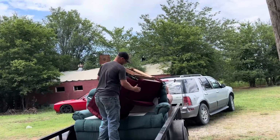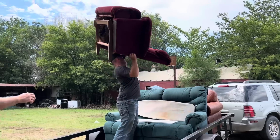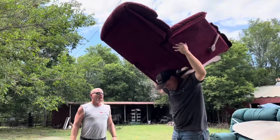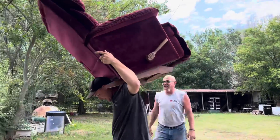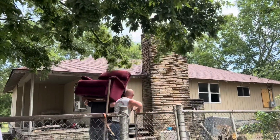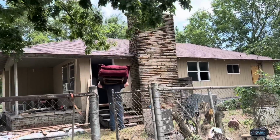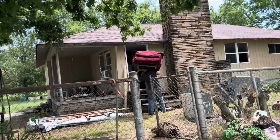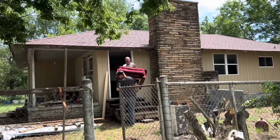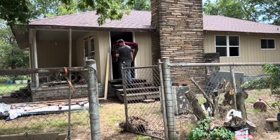Why do we have Amos come help? You gotta get it over my head. No, you can't. You're not gonna fit through the door. Well, we can get it over there. This is my smart son. Oh my God. All right. Strong back, weak-minded. Yeah! Oh, burn! You know what she said? What? Strong back, weak-minded. Whatever.